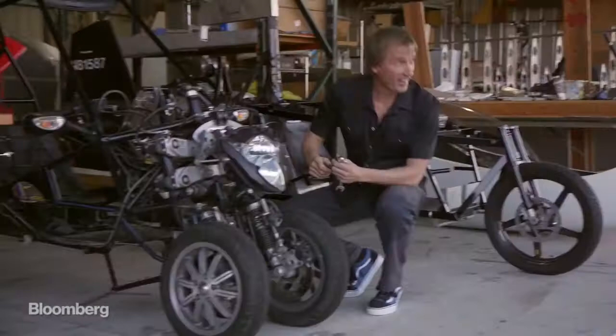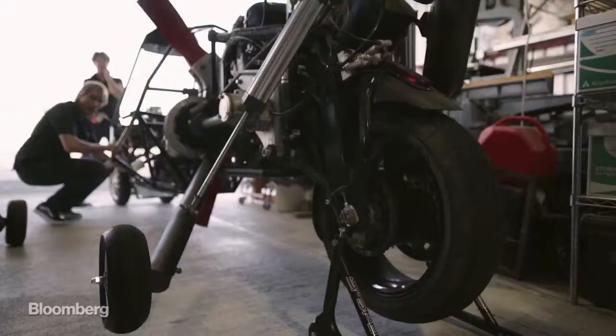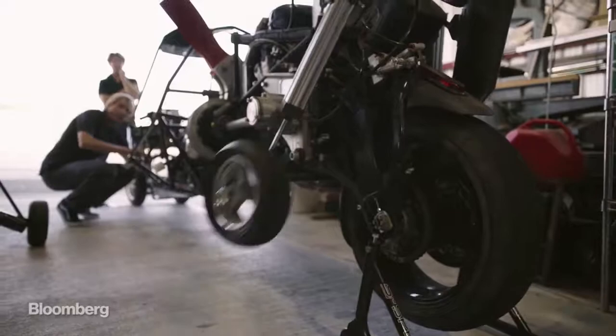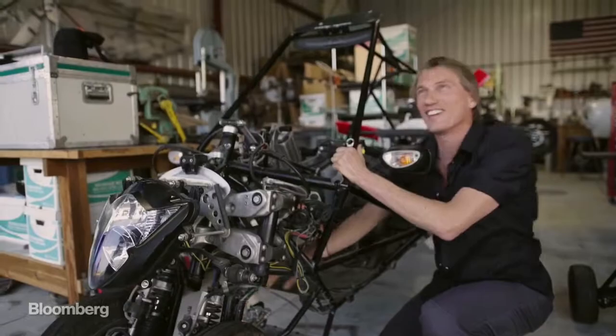This is Deja Molnar, and this is where he keeps his toys. So when we're driving slow, we keep the landing gear down. And then once we hit the freeway and we're in second gear, I'll bring the wheels up. So don't freak out when you hear that sound.